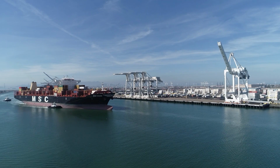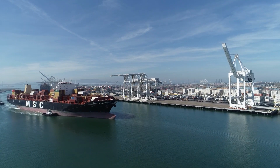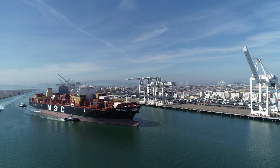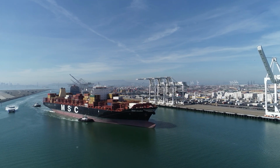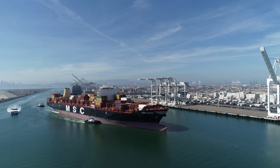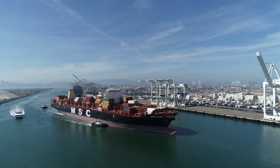So you can see that the captain of the ship's not even really driving it. He's basically letting these old tugboats tug it along. I guess that's why they call them tugboats, is they tug and pull that boat the way they want it to go. It's just quite an amazing feat what those little boats do with that big ship.